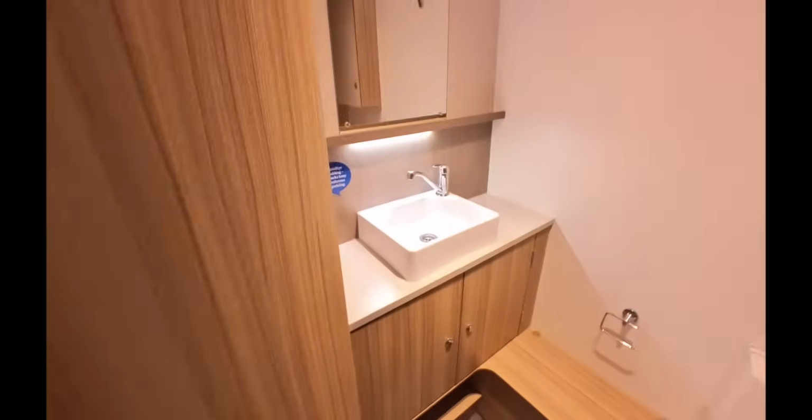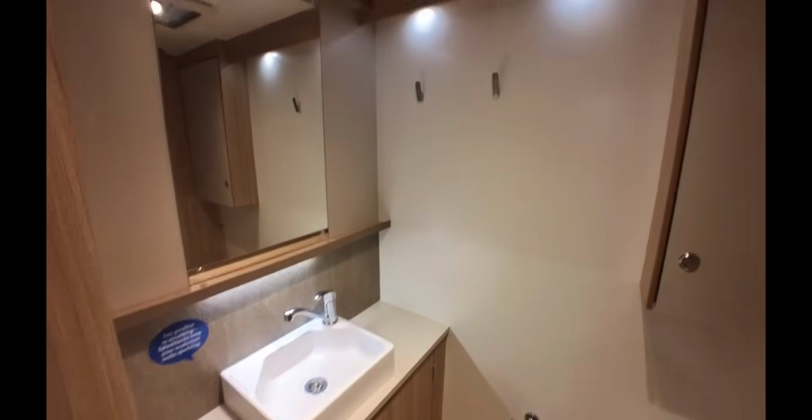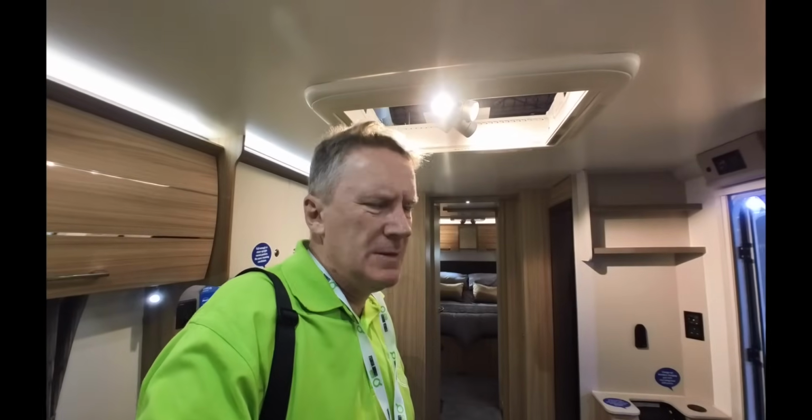Wider shower in the 8-foot wide. Different layout, sink there, toilet, cupboard, skylight. No window, but a skylight. You know, a lot of people argue how much time you spend in the bathroom, so it doesn't really matter. You're better off with space up front. We had a smaller bathroom and we didn't really get on well with it, which is why we went for the middle bathroom. Just seemed to get a bit more room.